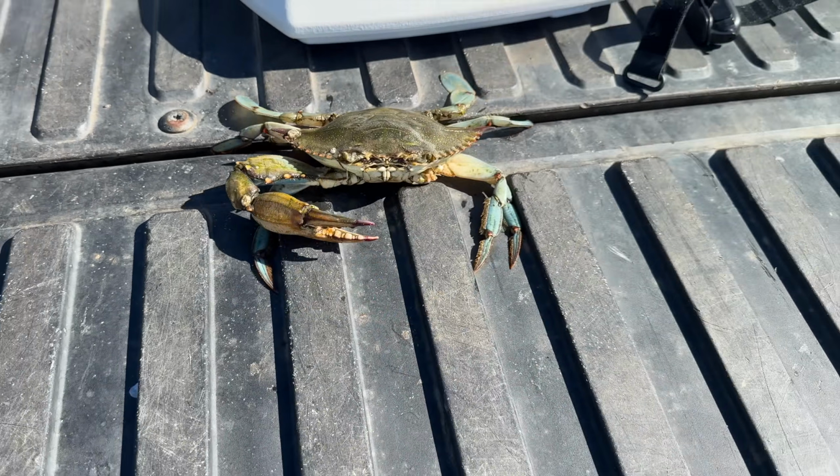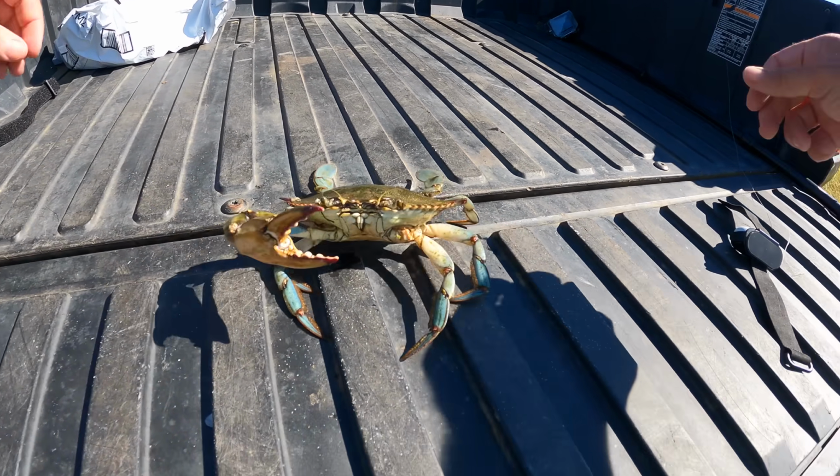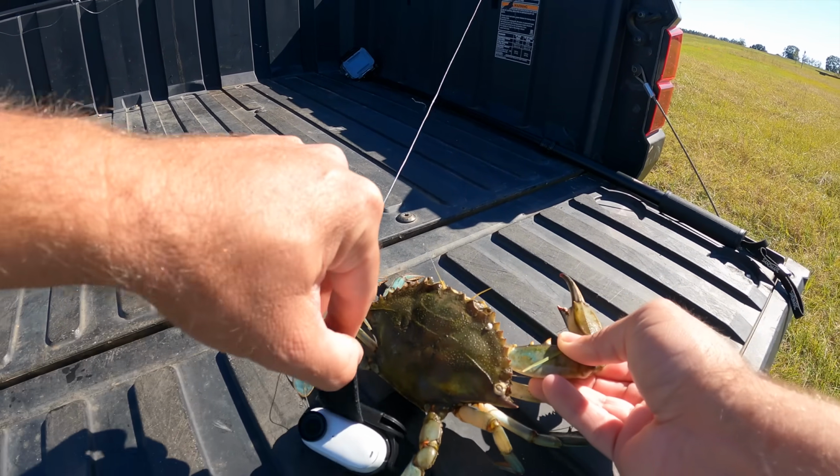I could tell right away he was full of energy and feisty, so the only problem I was going to have is figuring out how to strap the camera on him now that he's fully awake. But luckily he only had the one pincher I had to deal with, so I got the camera on him.